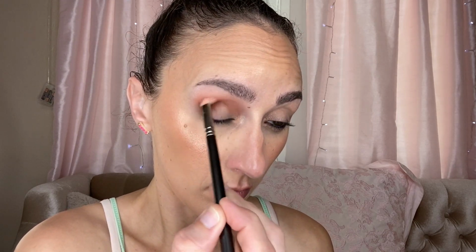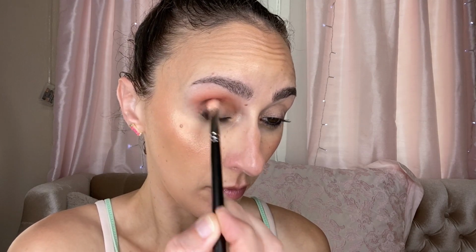So I concentrate the pigment at the top, and then I kind of bring it down to the outer portion of the lid. It adds a really pretty smokiness, I don't know, without being too intense. Something about it I just really enjoy. This one I did layer a couple of times as well.